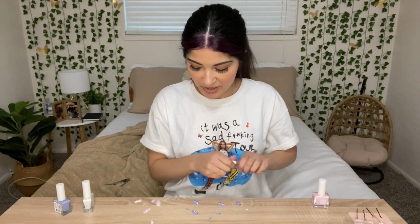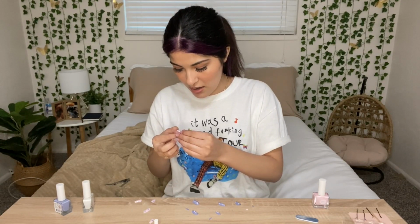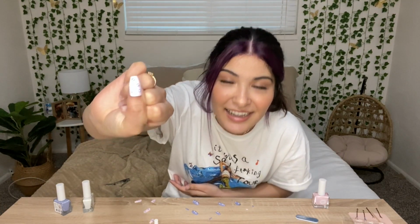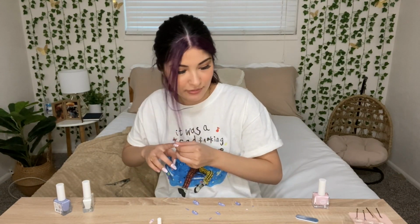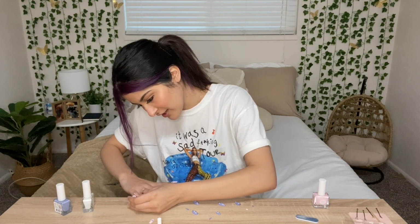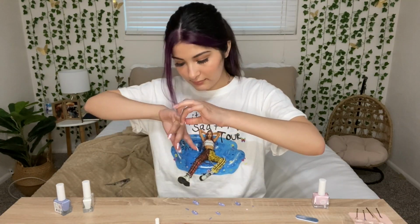Okay, let's put these bad boys on. A little crooked, but first nail done. Can you see it? I feel like you can't see it all that well, but we'll figure it out. I didn't even read the instructions on how to put these on. I wonder if you're supposed to press for like 30 seconds because I'm pressing for like 5 and hoping for the best.